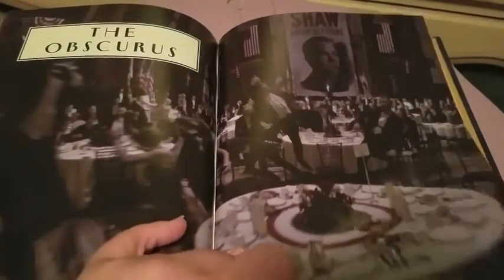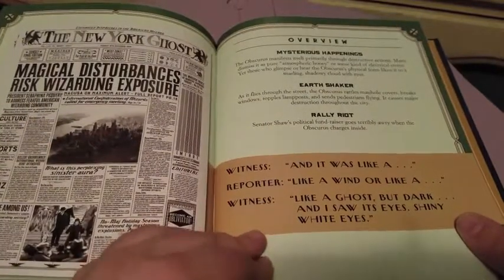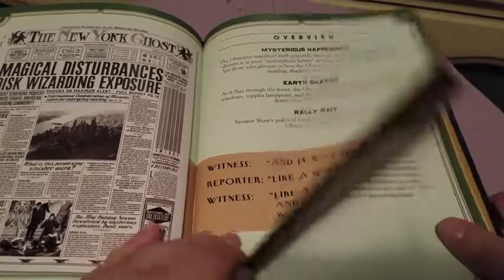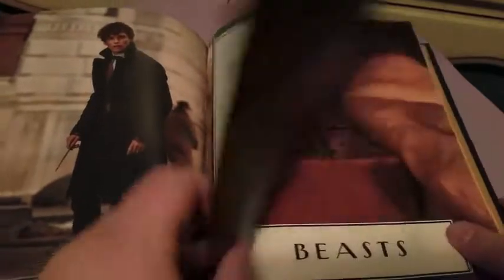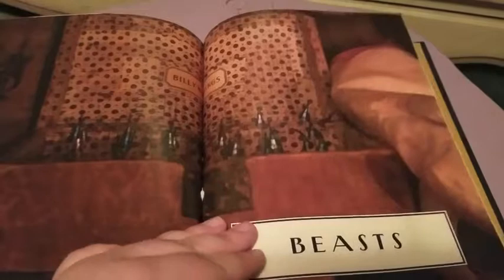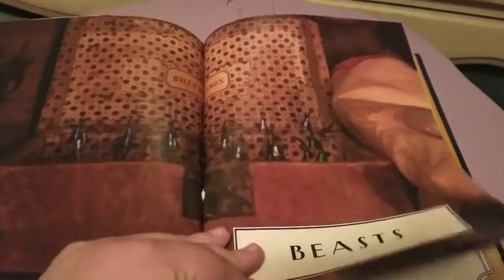Okay, so now we're moving on to the Obscurus. Here's a newspaper clipping, some quotes. That's all they had for that. I'm actually surprised they didn't have a little more on the Obscurus. But there was quite a bit of text there.